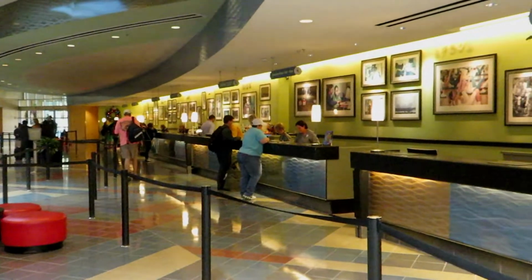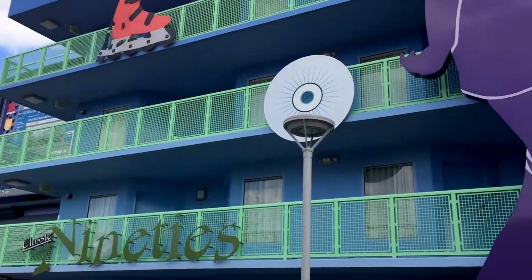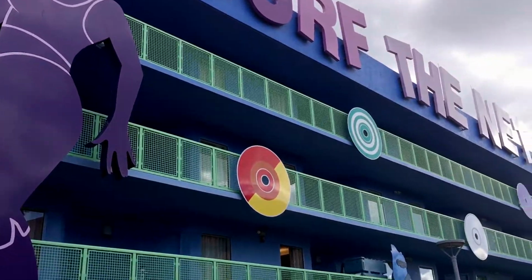All in all, Pop Century is a great resort for families and people not wanting to spend a lot for that magical stay. It's also perfect for those guests who are really just looking for a bed to sleep in while they hit the parks all day.